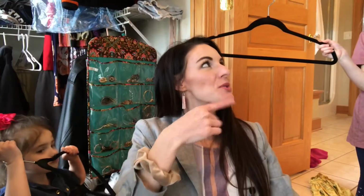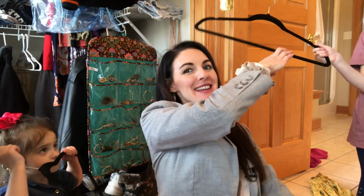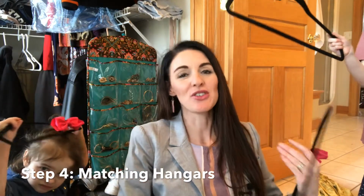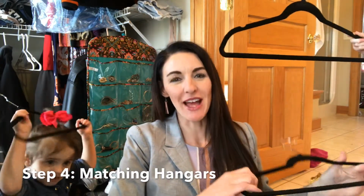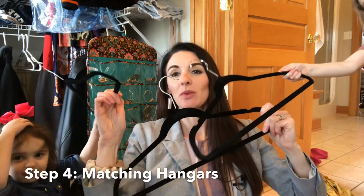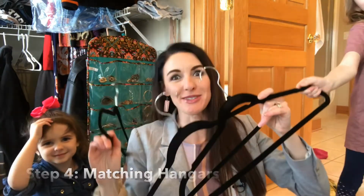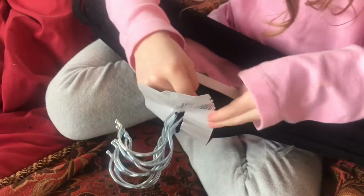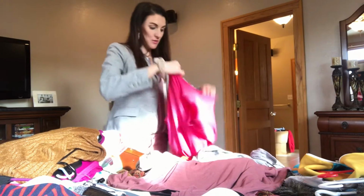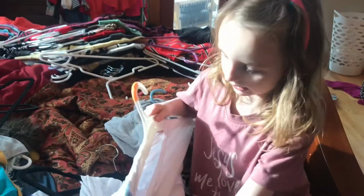Now back to organizing, and tip number 4. Camille's showing off these hangers over my head for some reason. That's because if you have all the same type of hanger within your closet, it will make your closet look a lot cleaner. So we opted for these black felt hangers from Dollar General because they are skinnier and thinner, and so we can be more efficient, hopefully having more clothes and making it look better in the closet.